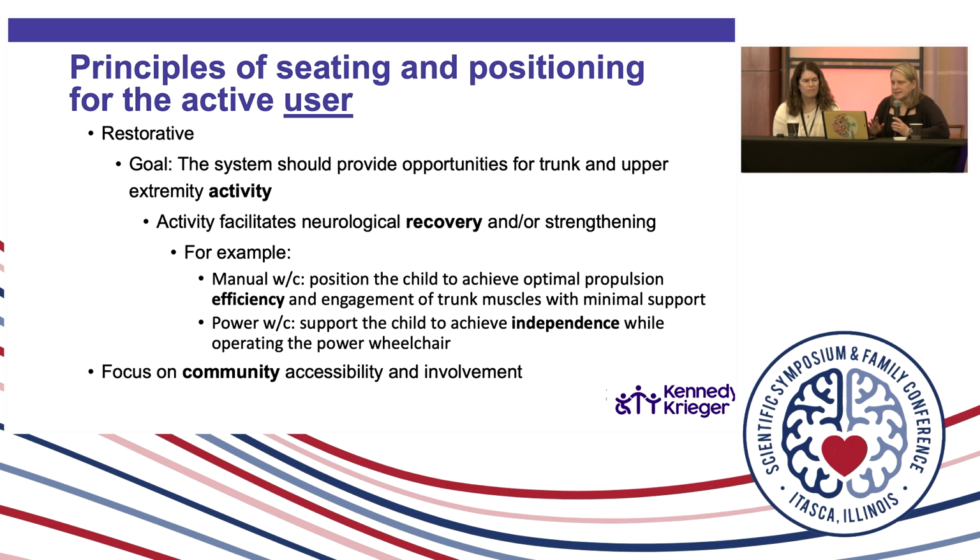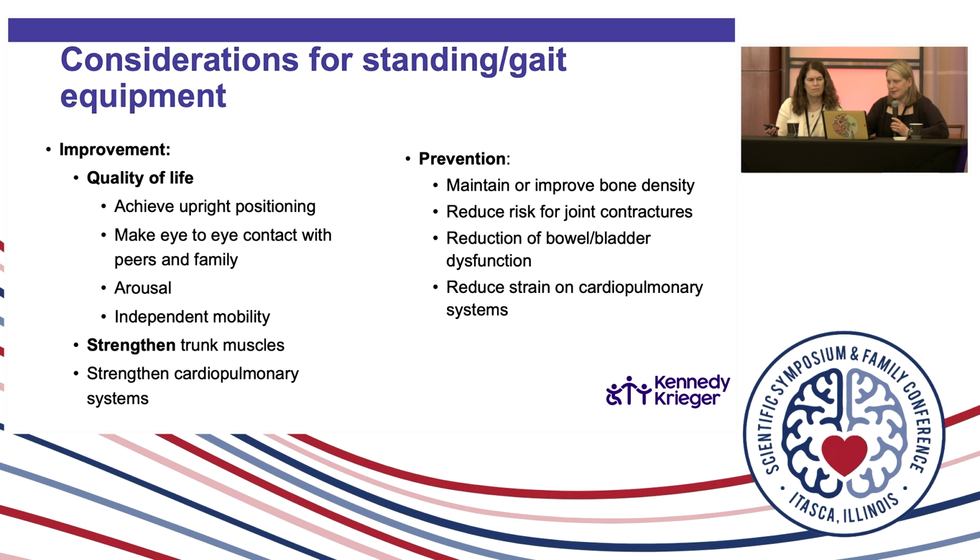But the focus usually for the more active user is how can you get out and be more accessible in your community and have greater involvement. And then there's a lot of different standing and gait equipment. And for this, we really want to improve quality of life. So more time in the upright position, allowing you to make eye contact with your peers, keeping you more alert, giving you more independence.